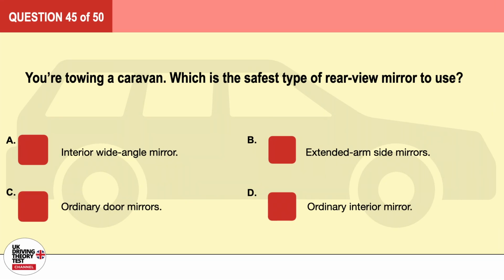Question 45. You're towing a caravan. Which is the safest type of rear view mirror to use? A. Interior wide-angle mirror. B. Extended arm side mirrors. C. Ordinary door mirrors. D. Ordinary interior mirror.